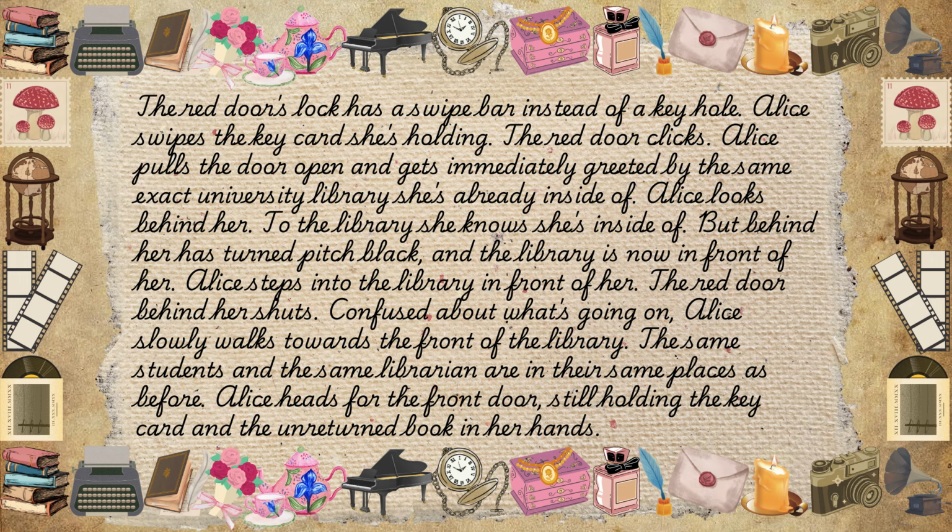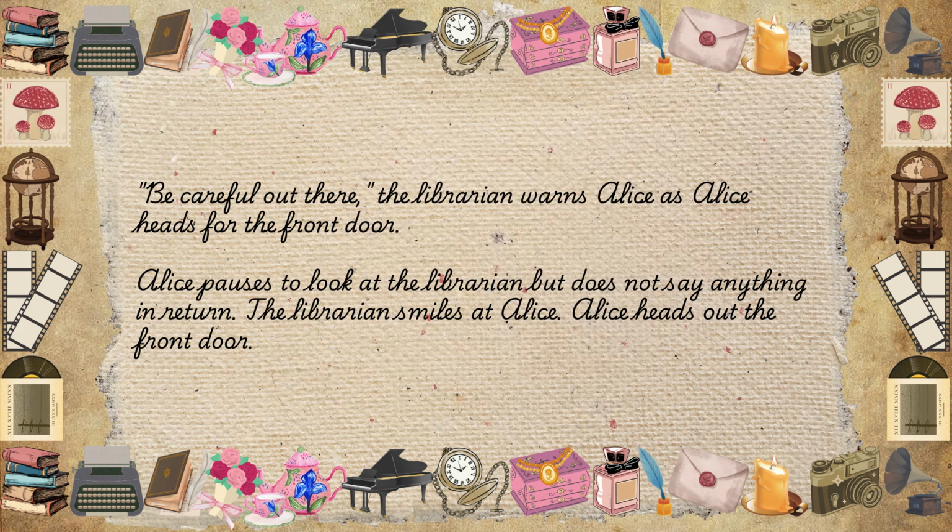Confused about what's going on, Alice slowly walks towards the front of the library. The same students and the same librarian are in their same places as before. Alice heads for the front door, still holding the key card and the unreturned book in her hands. "Be careful out there," the librarian warns Alice as Alice heads for the front door. Alice pauses to look at the librarian but does not say anything in return. The librarian smiles at Alice. Alice heads out the front door.